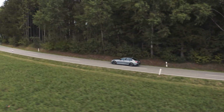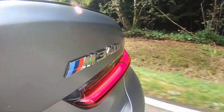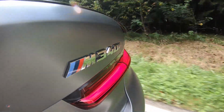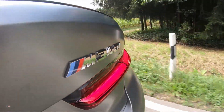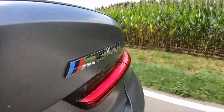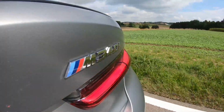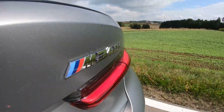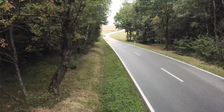While still in the sport mode, it's hard not to notice the precise gear changes thanks to the ZF 8-speed transmission. The steering is direct and connected to the asphalt, and the M340i xDrive feels quite grippy thanks to the Michelin PS4S tires. Of course, these tires perform even better on dry surfaces.